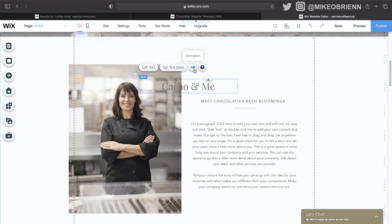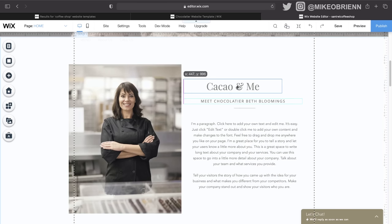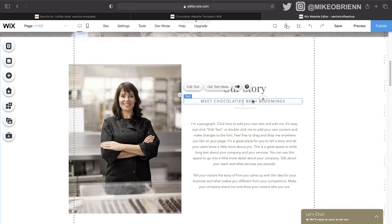We can also go and add an animation to that if you want. So animations, besides just the page transition, you can also have animations for individual items. If you want it to fade in when somebody scrolls down, it could be a cool look. It could also be a little bit annoying. So definitely be careful when you're doing this, not too generously, and make sure you do it with some kind of reservation.